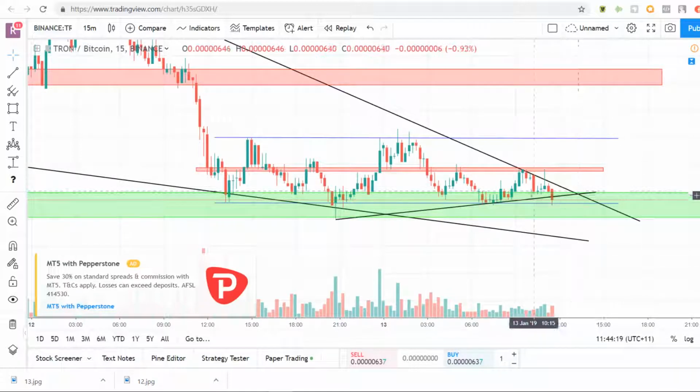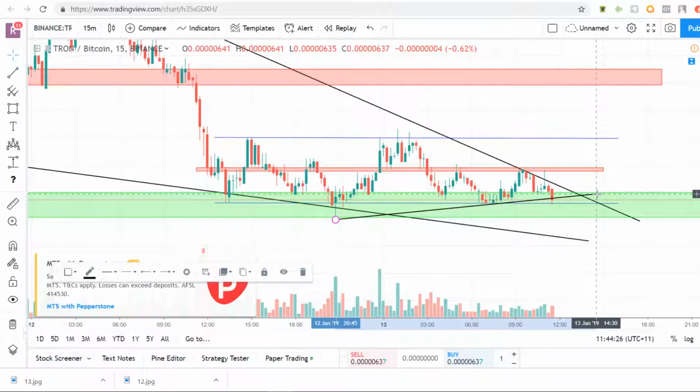So what I would like to see is a bounce off here with volume, and obviously we're now currently sitting on a trend line, that ascending trend line there. I would like to see a breakout of this, consolidation above this resistance here, and then push out, potentially break. I'd start laddering up my positions around this neckline here.